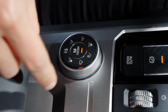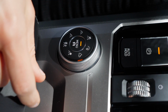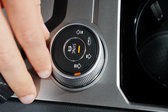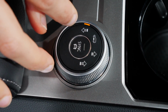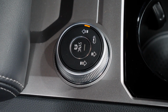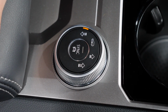So this one, for example, is the off-road mode, where the air suspension is raised and also the electronic stability control is adjusted. And next to that, this is if you just want to control singularly how high you want the air suspension, or maybe lower. And by the way, over a speed of 120 kilometers an hour, the air suspension automatically goes down by about 2.5 to 3.5 centimeters.